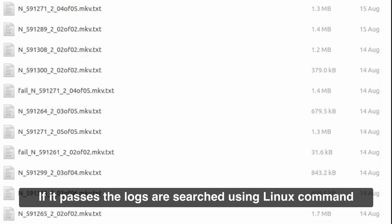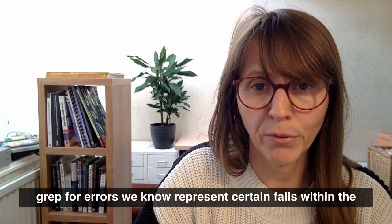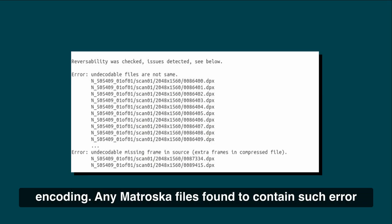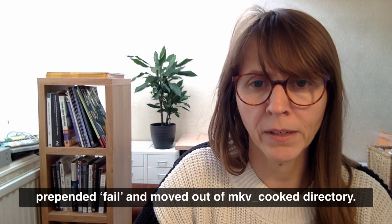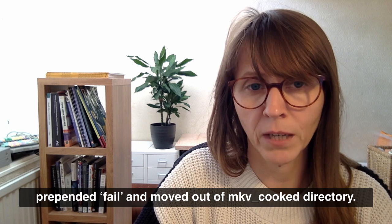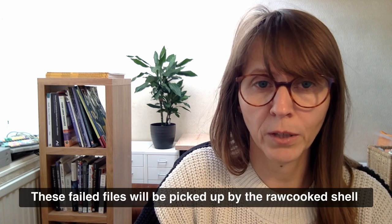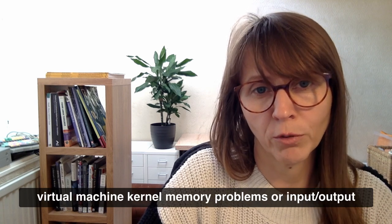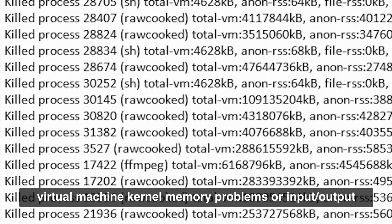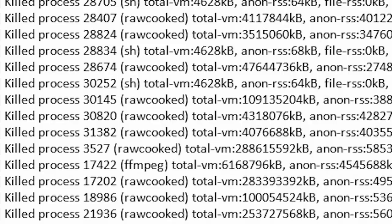If it passes, the logs are searched using the Linux command grep for errors we know represent certain fails within the encoding. Any Matroska files found to contain such error statements are deleted immediately, and the logs are prepended fail again and moved out of the mkvcooked directory. These failed files will be picked up by the RAWcooked shell script and encoded again. Some errors are caused by virtual machine kernel memory problems or input-output issues, so repeat encodings are often very useful.